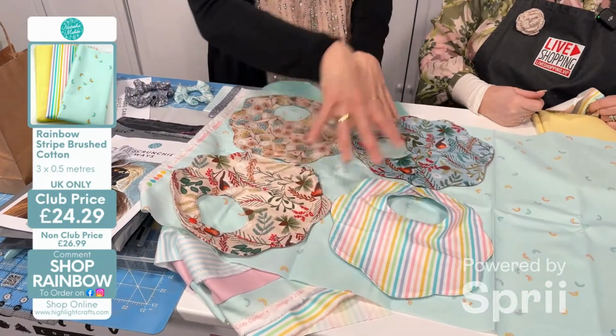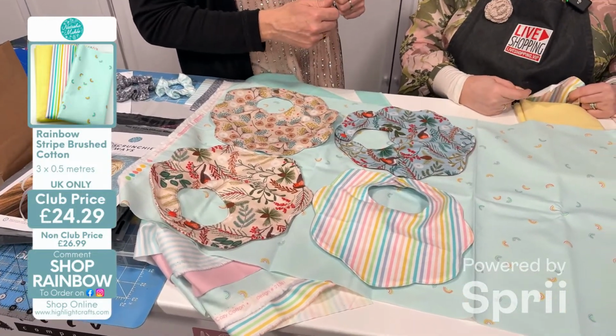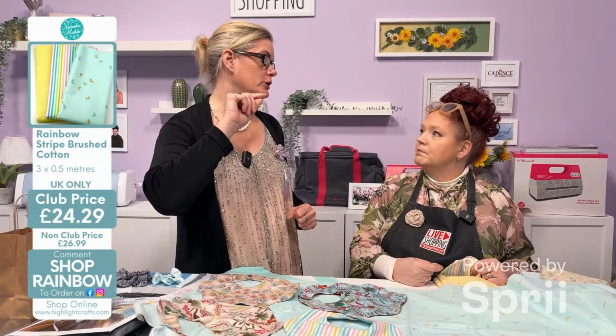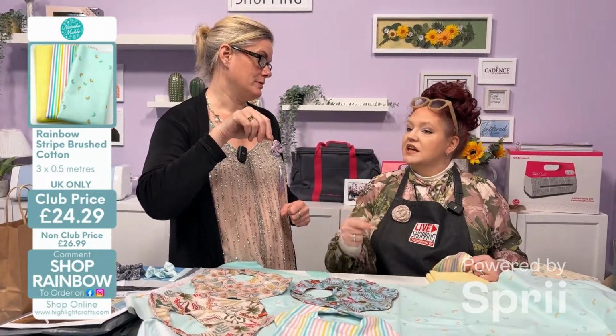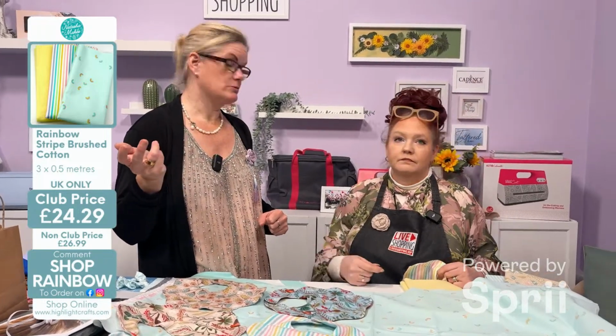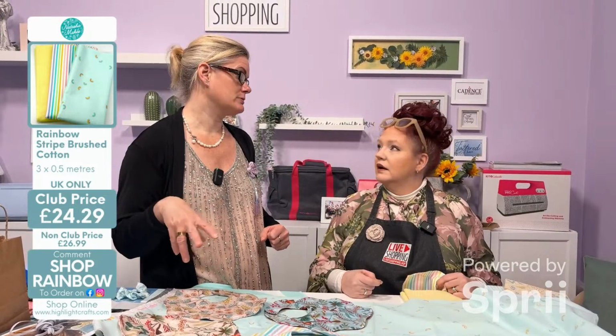So 4 bibs per half metre, you've got 3 half metres, that's 12 bibs. So hang on, and this bundle is what, $26.99? It is. So this is Shop Rainbow. Switch over, £2 a bib. Yeah. So take your $6.99 off for your pattern. Okay. So you're down to £20. So that's less than £2 a bib.